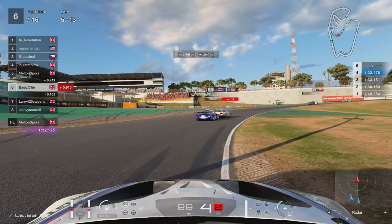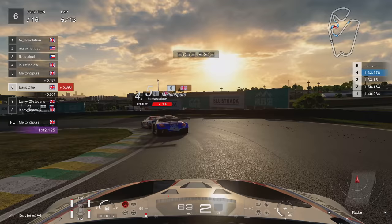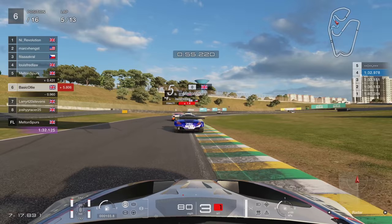It looks like Louis got a 1.4 second penalty. Again, open lobbies, they do have the old penalty system on it, so you won't really see a penalty line or anything like that. I don't know actually if you can enforce that. Someone will have to let me know. I don't think you can. I don't think you can switch to the new one.